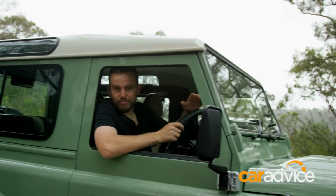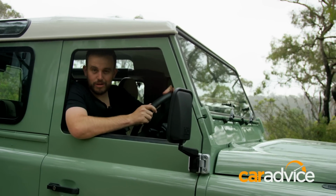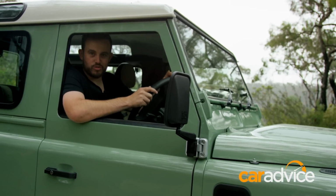If you're one of the fortunate few who gets to put one of these in your garage, you'll be happy to know that while times may be changing, the spirit of Land Rover certainly hasn't. We just hope that the next generation Defender can stay true to that spirit.